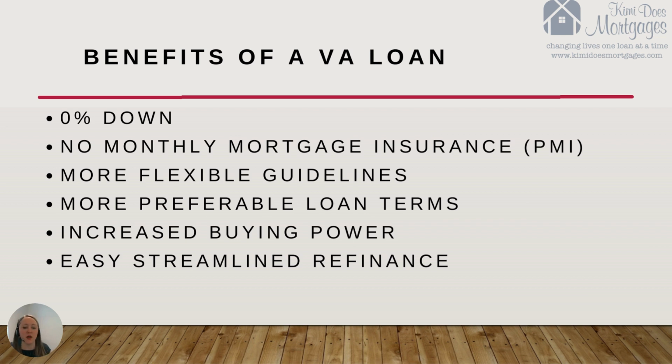The main benefits of a VA loan are, first and foremost, there's no down payment required. Also, there's no monthly mortgage insurance because the VA is guaranteeing a portion of the loan. There is no private mortgage insurance required, which translates to a lower monthly payment than other loan programs that have mortgage insurance. It has more flexibility in its guidelines, and a lot of times the terms end up being more preferable than comparable programs. Because of the better terms and the no PMI, a lot of times it translates to increased buying power than if you were to try to have a similar payment on another loan program.